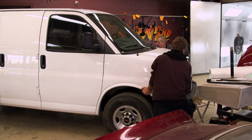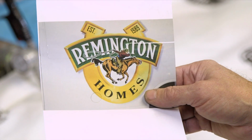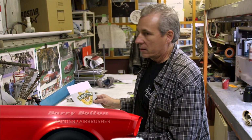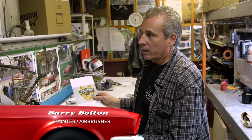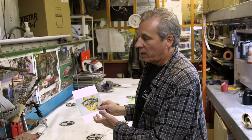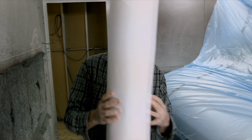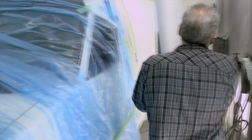Okay, what I'm doing here is putting the company logo on the side of this customer's van. You can get this printed on vinyl and stuck on like a wrap, but it doesn't last. Like this will last forever. Right. I had the logo cut out on a vinyl plotter, and it cut out all the different sections I needed to do the color with.